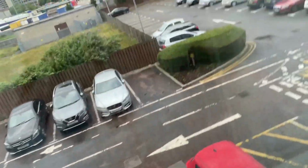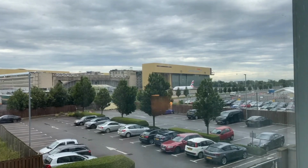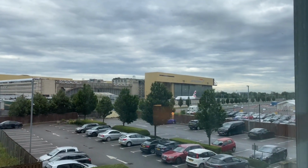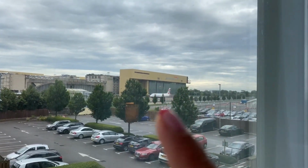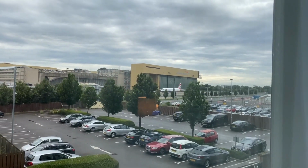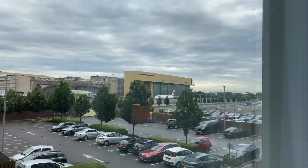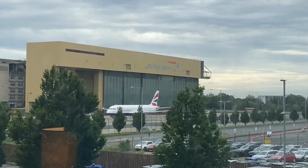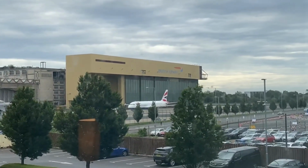Okay, so why don't we end it here with a little surprise? Oh my god, it's the hangar. See, it is the hangar. Look, there's an aircraft. Ta-da! Told you guys.